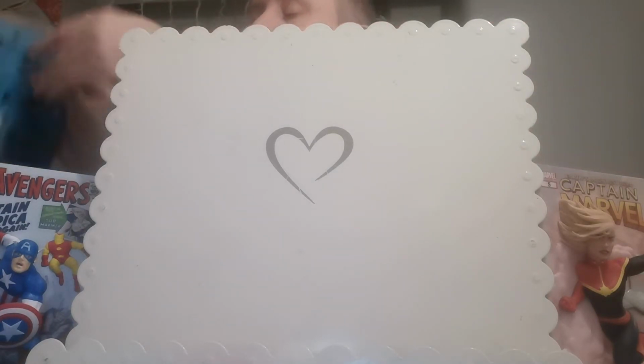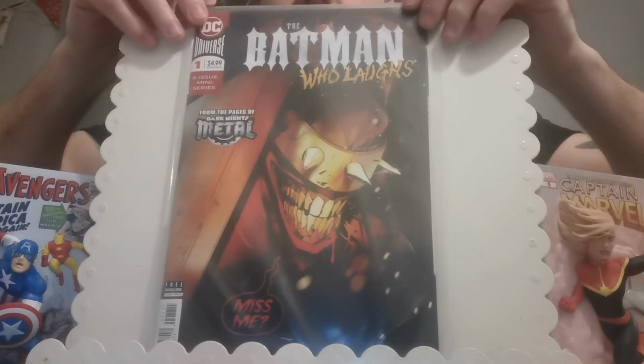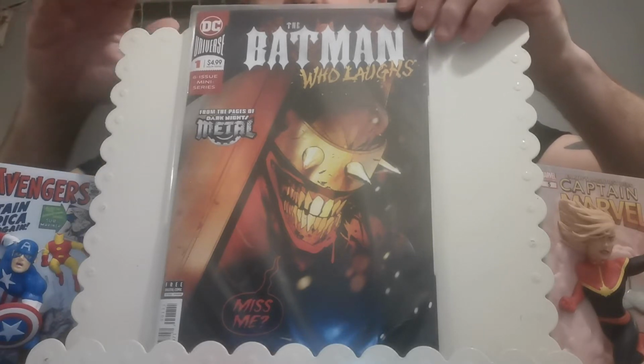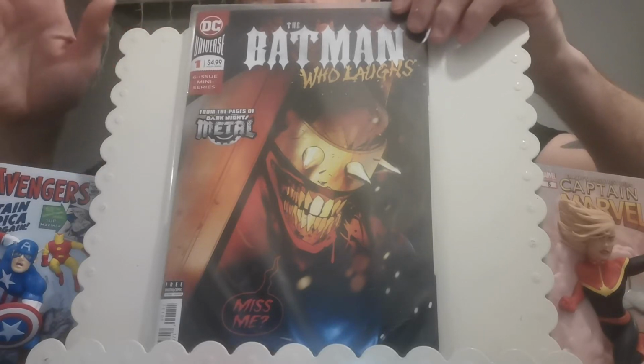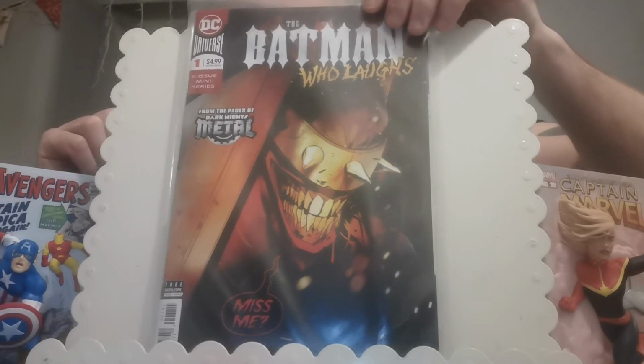This is Batman Who Laughs, issue number 1, and the first appearance of the Grim Knight. Now, I have the blank cover to this in my PC, which my daughter drew a fantastic Batman Who Laughs on for a Christmas present a couple of years ago.